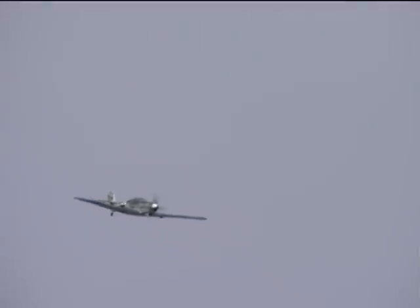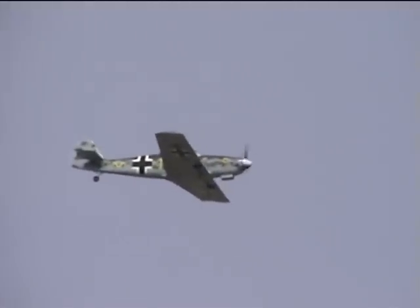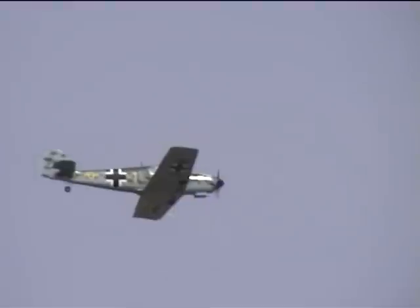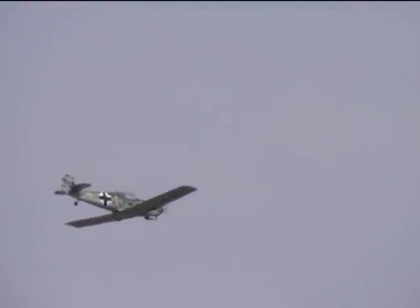Modelled, of course, on the famous Second World War fighter, probably the most successful fighter aircraft of all time, over 33,000 of the original ME109 being built. This particular aircraft, three-quarter scale, fitted with a Rotax 582, very small, lightweight engine, producing only 65 horsepower. But it gives the BF109UL a remarkable performance, 200 kilometers an hour maximum speed, with a cruising speed of 170 kilometers an hour.